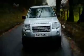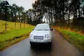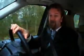What we've got here is a TD4 Freelander, so that's a 2.2 litre 4-pot diesel, incidentally made by Peugeot Citroën, so it's the same one as in the Citroën C-Crosser and the Peugeot 4007. It's 158 brake horsepower and feels pretty perky. It'll do 38 miles to the gallon as a manual, though it's worth remembering that if you spec this auto, that drops to 33 miles to the gallon.